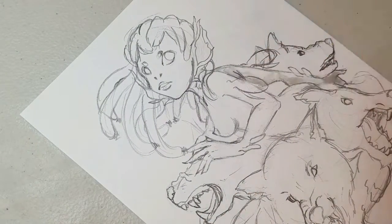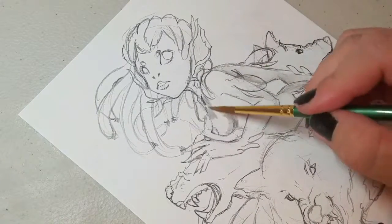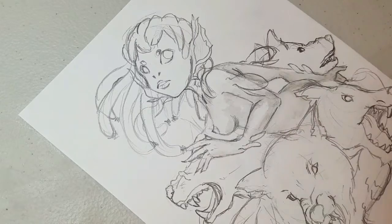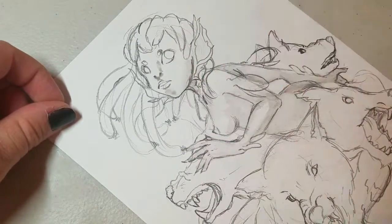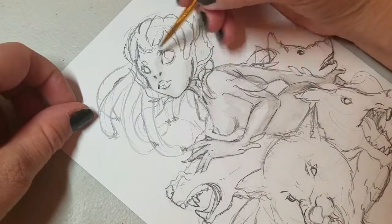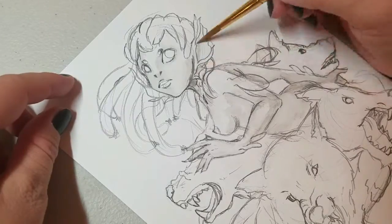I had already done my sketch work just because this sketch turned out to be very complex, and now I'm just going back in with my first layer of ink to really build up the shadows because I really wanted to put a lot of depth into this piece specifically.